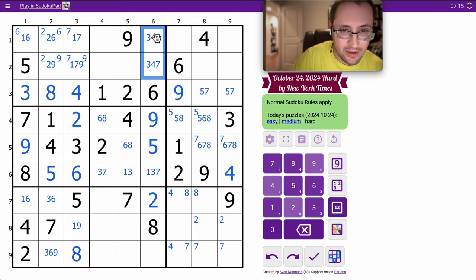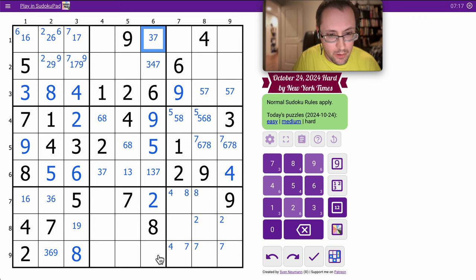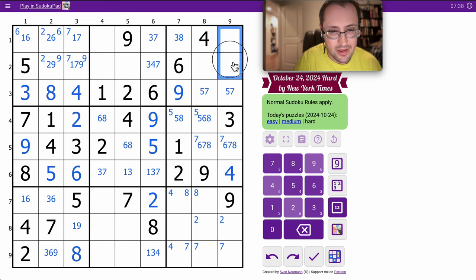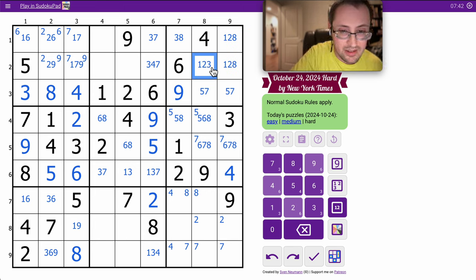These are not 1. And that's not 4. This isn't 7. That's not helpful. 4, 5, 6, 7, 9 in region 3 leaves 1, 2, 3, and 8 for the rest of the region. These can't be threes. This is one, two, eight. That's any of them.